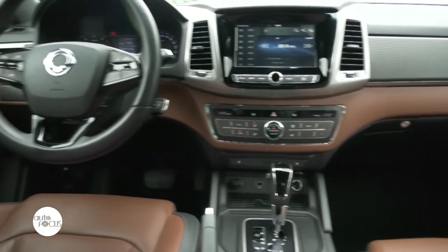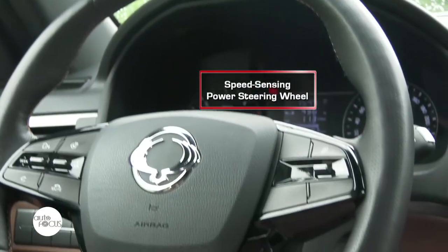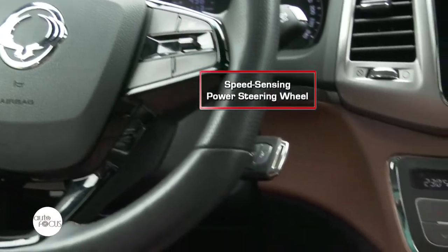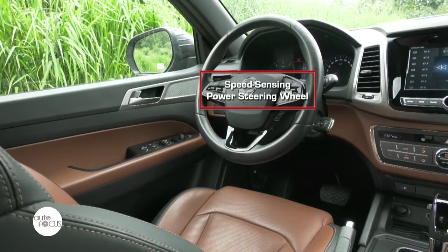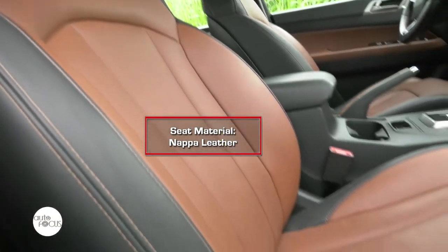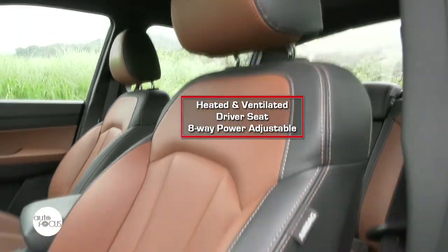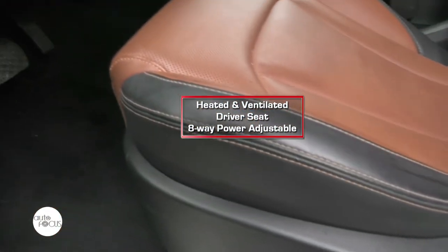The buttons and controls are in the right places and within reach of the driver. The speed-sensing power steering wheel comes with a heater, which makes up for the fact that it comes with tilt configuration only. But the real show stealer here is the seats, wrapped in a premium brown Nappa leather. The driver's seat is heated and ventilated and is 8-way power adjustable.